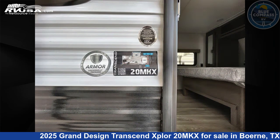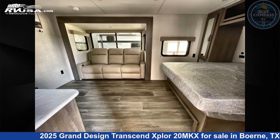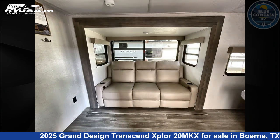This new Grand Design is 24 feet 0 inches in length and features sleeps 4, slideout, and 56 gallons fresh water capacity. The floor plan layout of this travel trailer features front bedroom, U-shaped dinette.